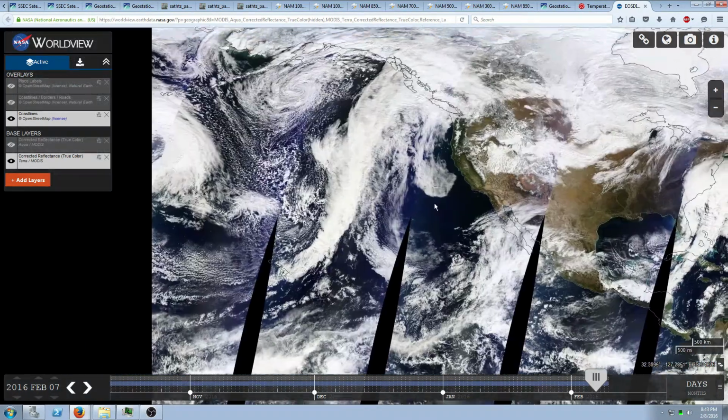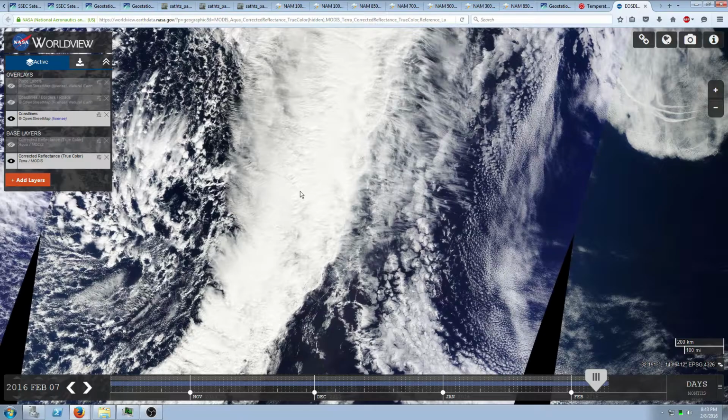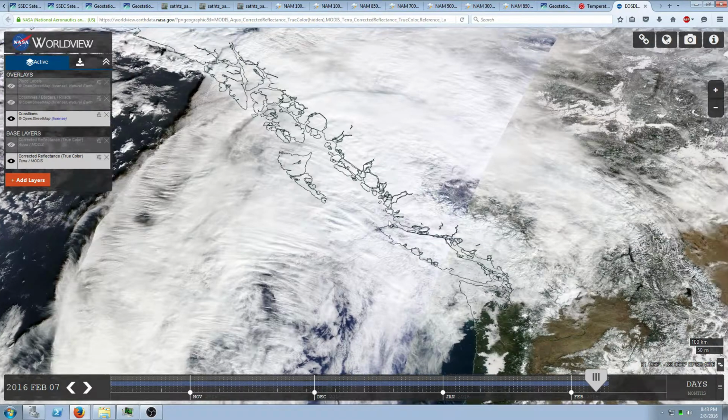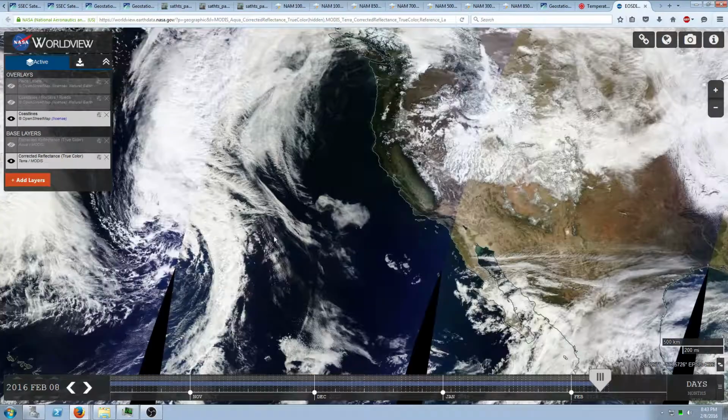Still though, look at that massive area of opening in the eastern Pacific. You see this weather system wanting to come in, but unfortunately it's hitting a giant brick wall and it's being rerouted up and around. Okay, let's go into February 8th.